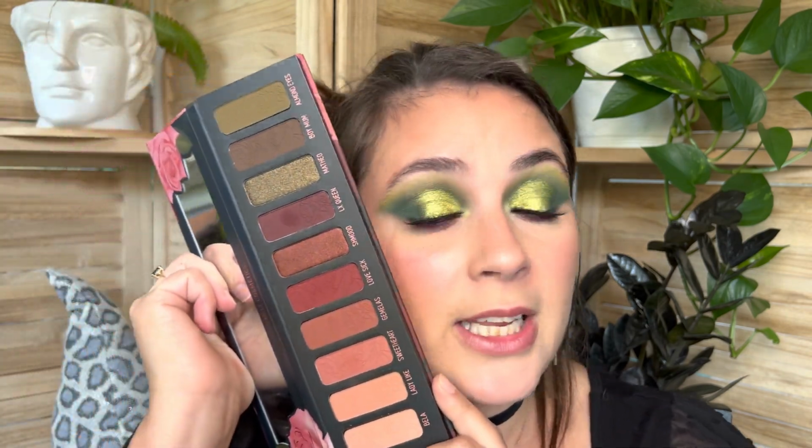So, oh man. This palette right here, so pretty. It doesn't even look like I've used it. This is the Gemini 2 palette by Melt Cosmetics. It's gorgeous, and I really like it. It's kind of grungy and warm, with greens and oranges and pinky tones. I don't know, it just screams my name. The packaging's beautiful and textured.